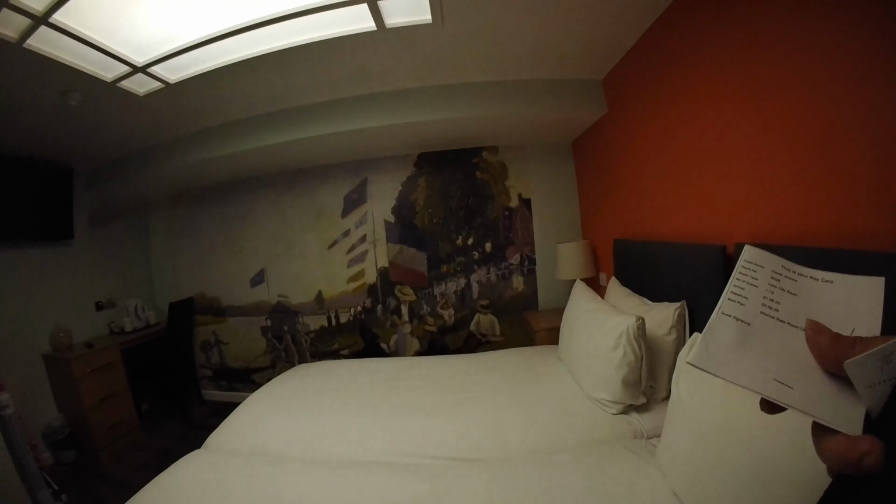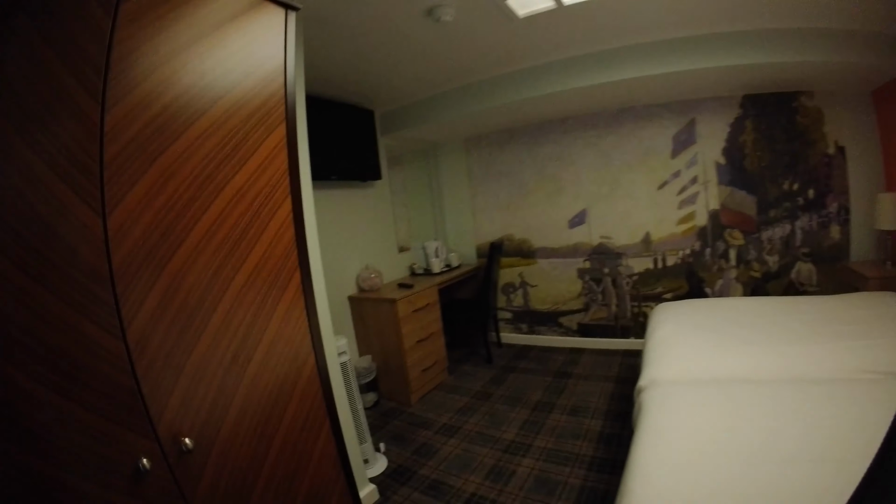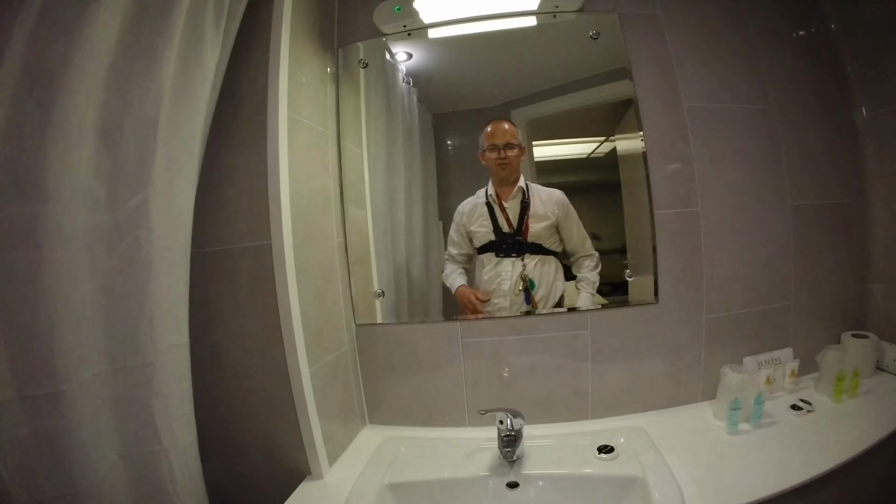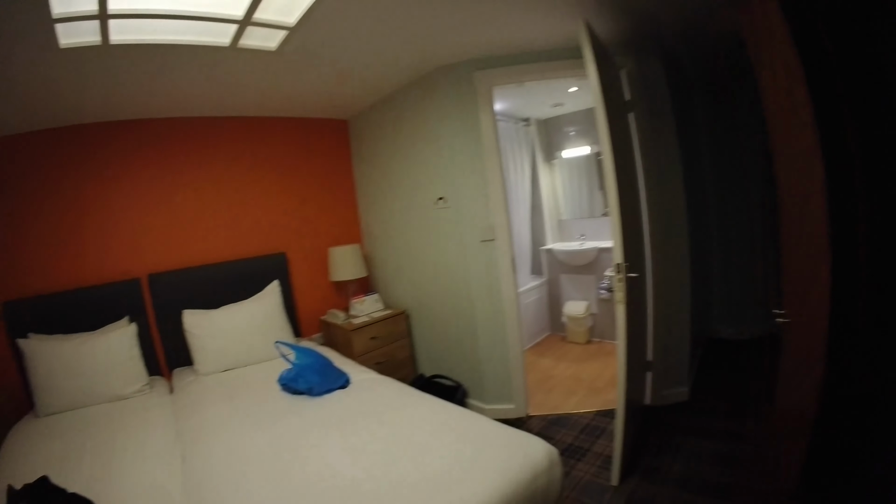The decor itself was of 90s period. The bed was clean, apart from a few little stray hairs, and they had your tea making facilities, everything that you expect from a Britannia hotel, even the stray little hairs. So yeah, 90s. But it was okay for what it was for a night to sleep in.